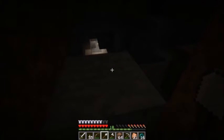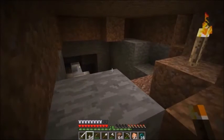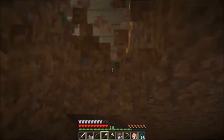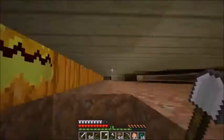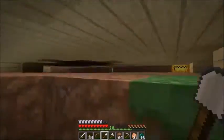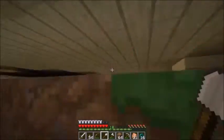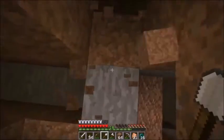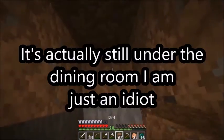Aha! Here's where the trouble is brewing. So we are under the cobblestone generator. Right, so this is the other side of the water feature, and not the water feature, the underfloor lighting, and that's the storage room there. I'll do that so I'm not giving you all motion sickness.